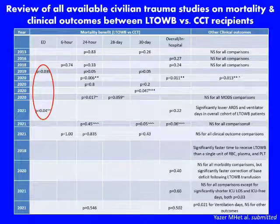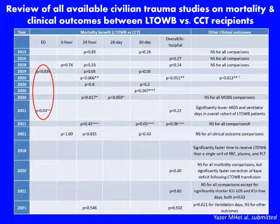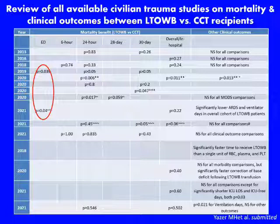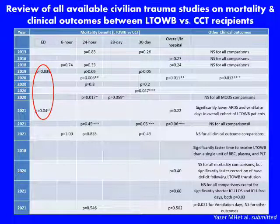What about outcomes? There is a new and evolving literature comparing trauma patients who received whole blood to those who are receiving component therapy. And we just submitted a very large review of all of the studies that have compared outcomes in whole blood patients compared to conventional component recipients. And you can see these are the results for mortality.